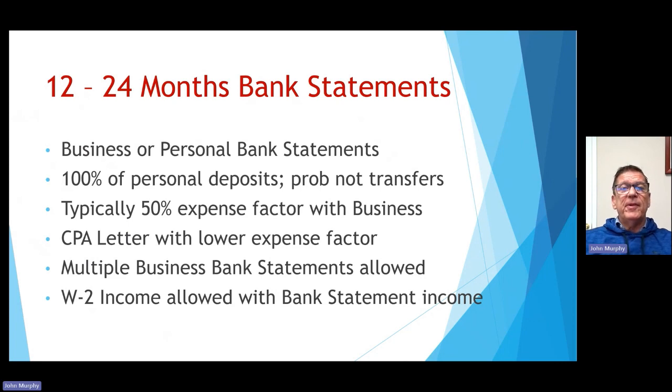If you think your expense factor is lower than that, you can get a CPA letter, and if they say the expense factor for the business is 30%, then we'll use 70% of the gross deposits going through in that particular example. If you have multiple businesses, we can team up those and use multiple business bank statements as well.